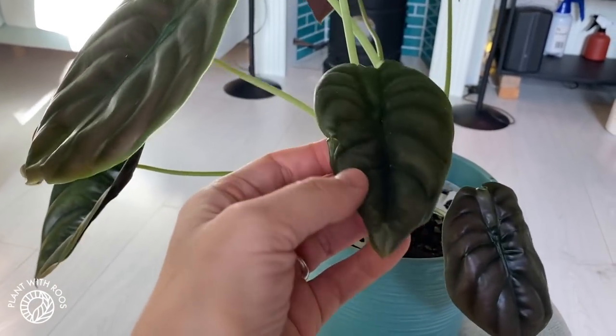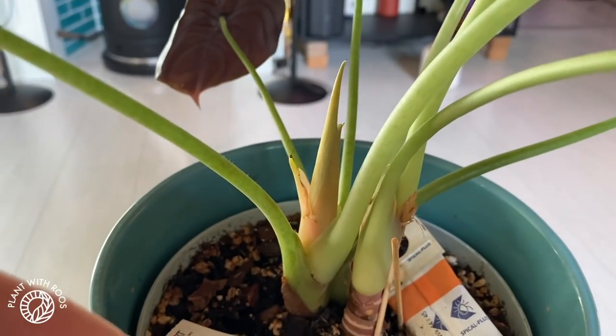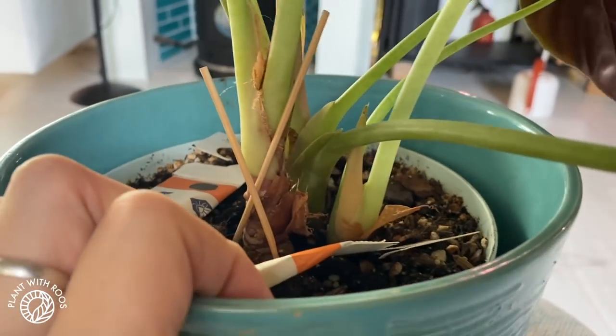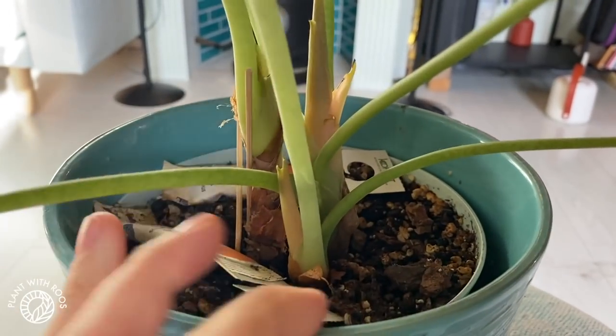Here's another leaf that is a little bit damaged, but the newer ones all look beautiful and they have grown big again. I bought this one because it was so big in leaf size and that's returned, so I'm really happy about that. And it's putting out some new leaves. It still lives in the kitchen because of the spider mites from before, but it seems to be happy there, so I'm just going to leave it there.